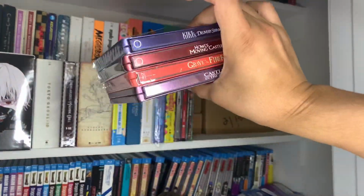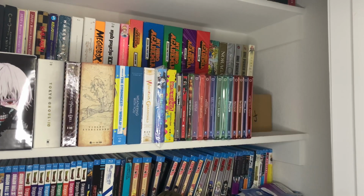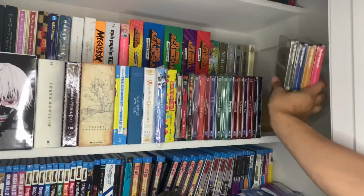The rest of these I will be keeping. I got all of the Studio Ghibli steelbooks. Can't wait to have all of those complete, and they're mostly all released at this point. But that's it. My anime steelbook collection isn't the biggest.